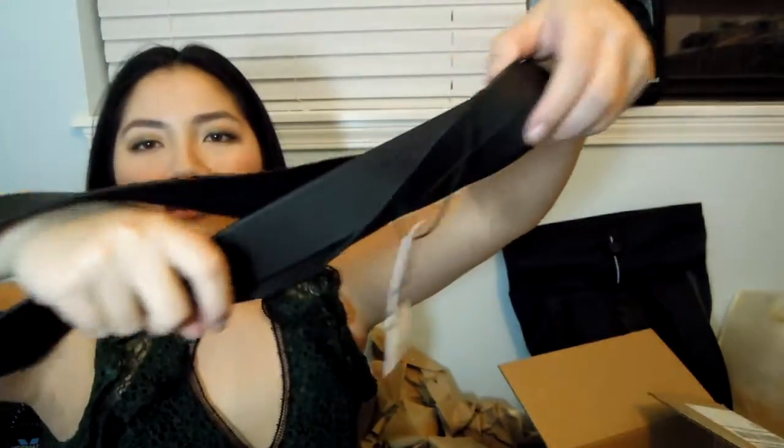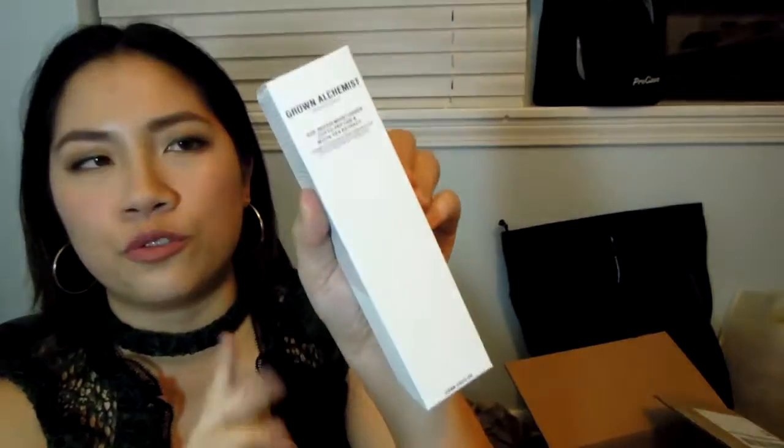This is from the company Below the Belt. That's funny. It's really long, so you can tie it around your waist and everything. I don't exactly know. Oh, you tie it here and then you tie it over here. You know what I'm saying? I got this for somebody else too.